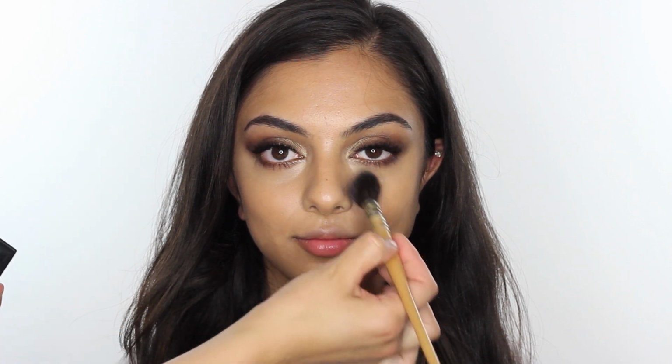So then I'm going to take a bit of Nars Translucent Crystal just to set that a little bit but keep it glowy looking. So I'm going to take an artist brush, and I'm just going to take that, especially kind of in the middle of the face. That's where you kind of want to knock the shine back a little bit.